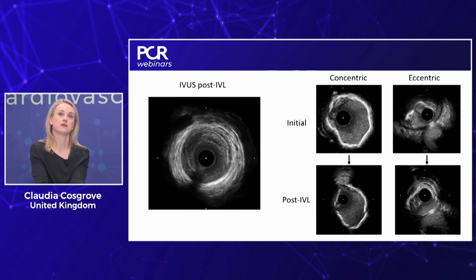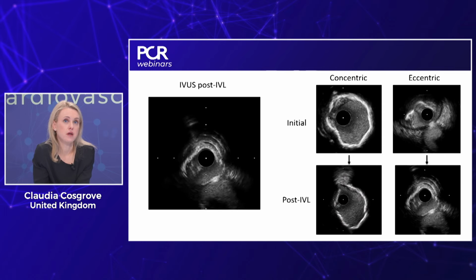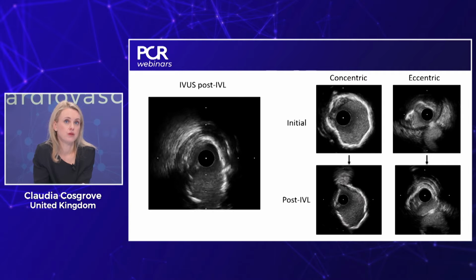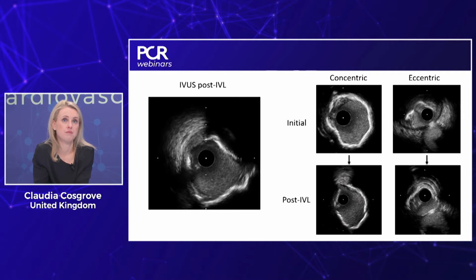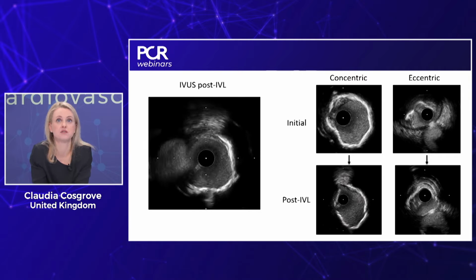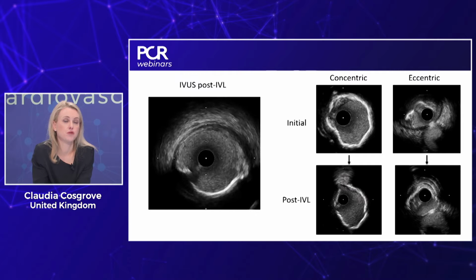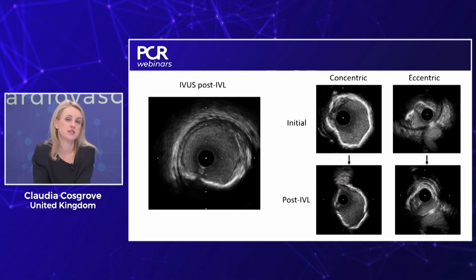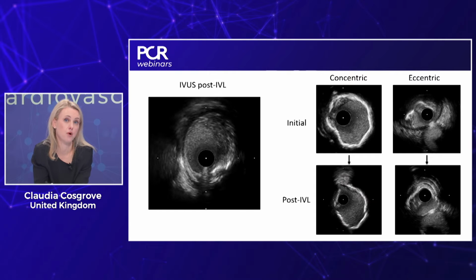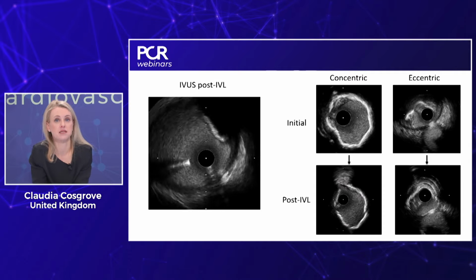So here's the pullback again. I think the first thing to say is there's a little bit of dissection, but there isn't extensive dissection. So I think that's probably one advantage of using the shockwave balloon in this situation. It's very safe in that way, not causing large flow-limiting dissections. It's been very effective in this area of concentric calcium. You can see on the top was the intact ring of concentric calcium before the shockwave, and below we clearly got multiple fractures in that ring. So I think this is an excellent result in this segment.